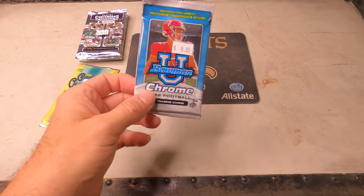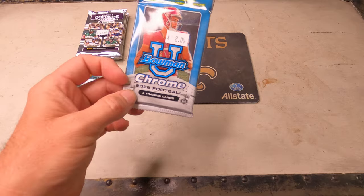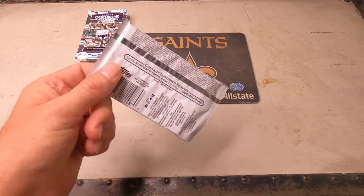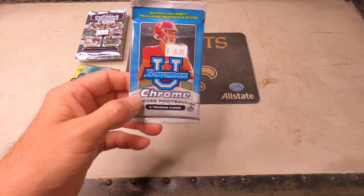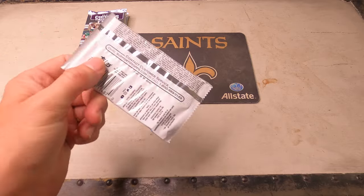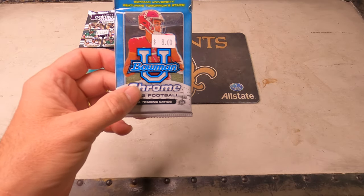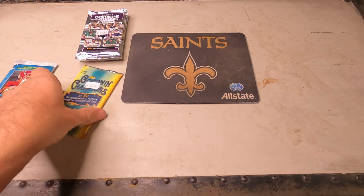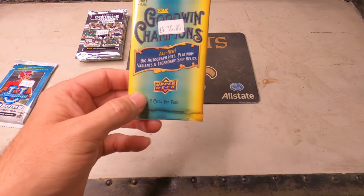So the first one I got is the Bowman U Chrome. There's four cards in here for $8. I think this one, from all my research, looks like a great steal for the price. You can get some really good cards. There's some cards going for some high dollar that are coming from these packs as well. So hopefully we can get something pretty cool out of this. I saw this in the store, did not know what it was, but after looking it up, I was very interested.